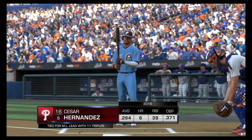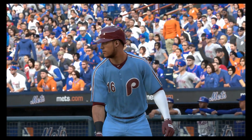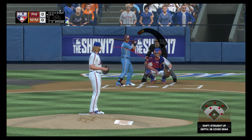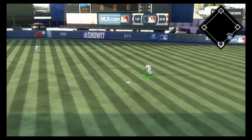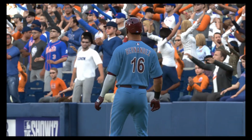So stepping in, Cesar Hernandez. He'll get us started in this one under the lights. Second baseman, number 16. Liner toward right center. Now a reach, and he takes a tumble here, but hangs on for the first out.